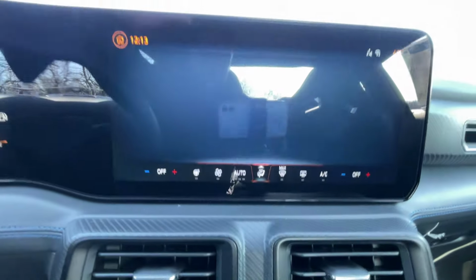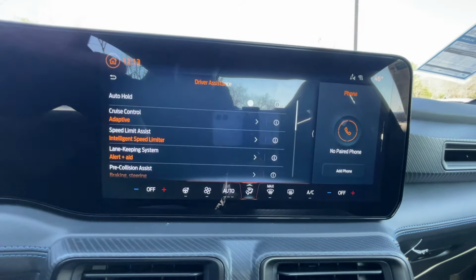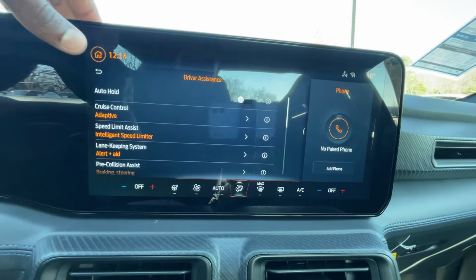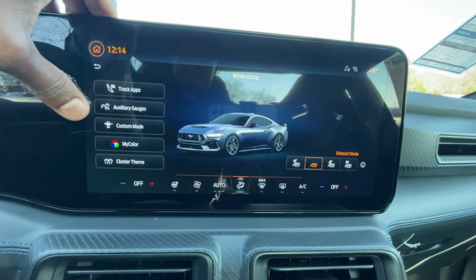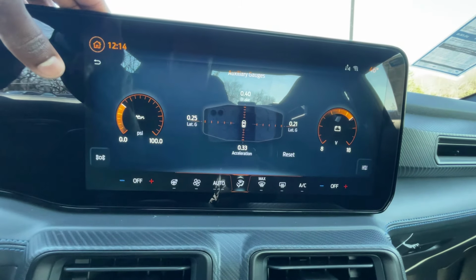And then your features, click that. Driver assistance, you can go through there. You do get adaptive cruise on here, which is awesome. The lane keeping system as well. If you want to turn that on or off or adjust it, you can. Go into My Mustang here. Your track apps, auxiliary gauges, all of that can be pulled up at the touch of a button.